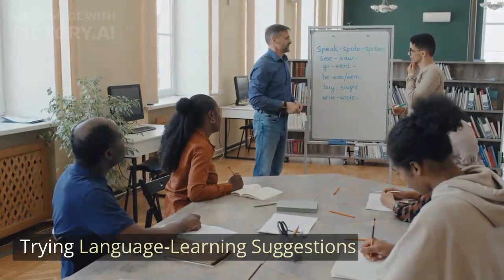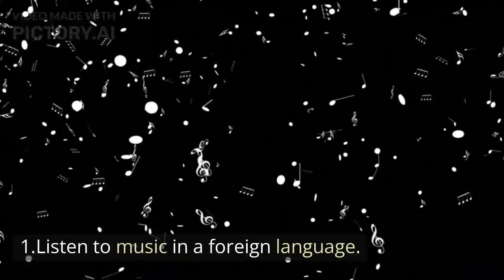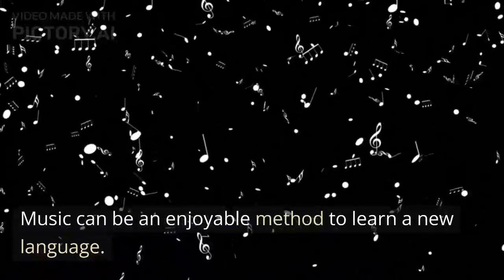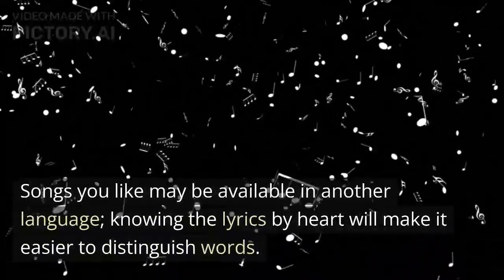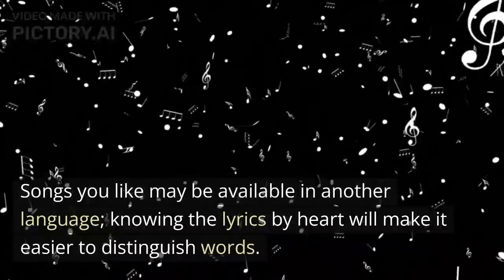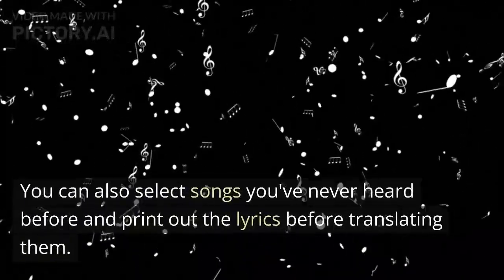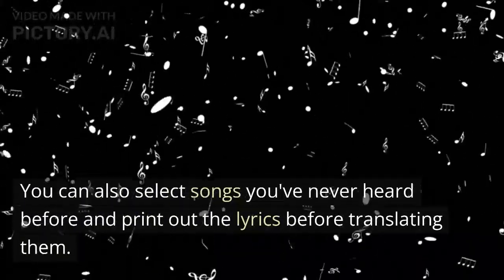Language learning suggestions. 1. Listen to music in a foreign language. Music can be an enjoyable method to learn a new language. Songs you like may be available in another language. Knowing the lyrics by heart will make it easier to distinguish words. You can also select songs you've never heard before and print out the lyrics before translating them.